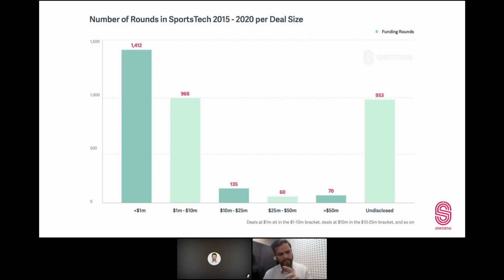So if I think of the life cycle of a company, I want to raise my first sub-million round, my seed round. If I look at the ratios between each, for every 1.5 deals at 1 million, there's a deal between 1 to 10. It's a broad spectrum, but think of 1 to 10 as your Series A. So for every 1.5 companies that make a seed round, 1 company does a Series A round. Interesting. But then there's a big drop off from 1 to 10 to 10 to 25.